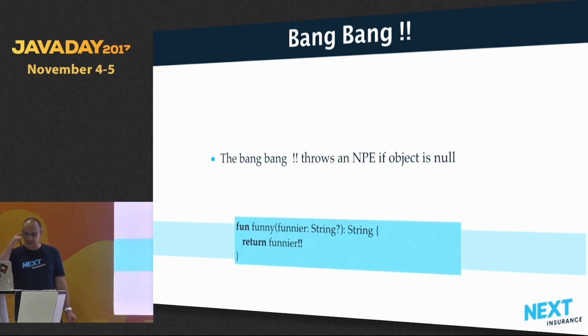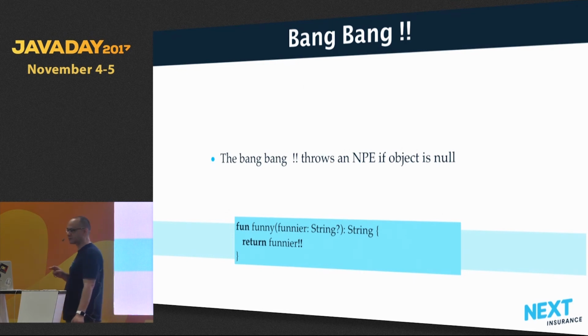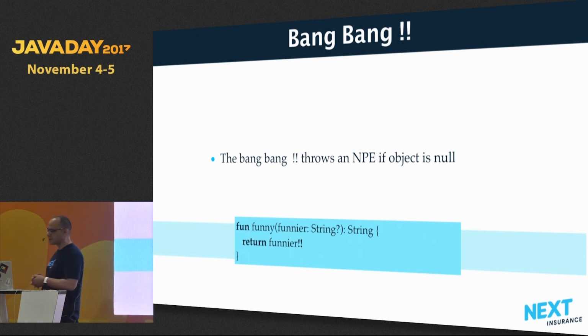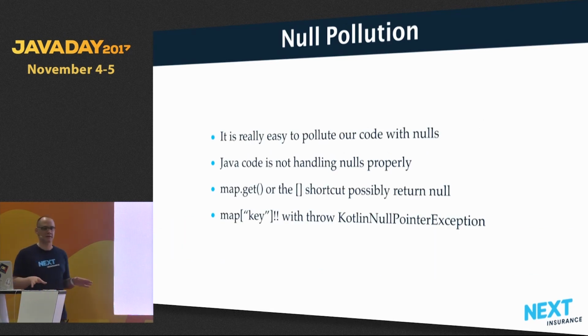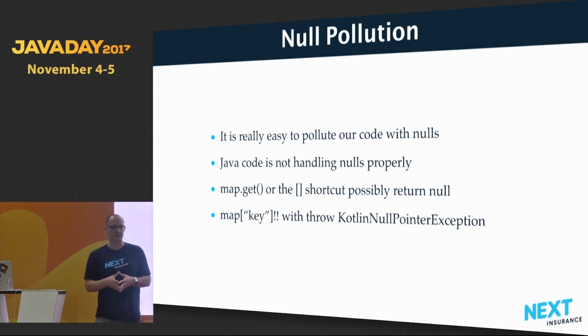And the last thing that I want to cover is the double bang operator. If you have a nullable object and you apply the double bang operator to it, then if it is null, you will get an exception, and if it is not null, you will get an object of a type that is not nullable. It's like eliminating nulls. So this sounds like a great idea, right? I guess that everyone that didn't work with such a mechanism is really enthusiastic at this point.